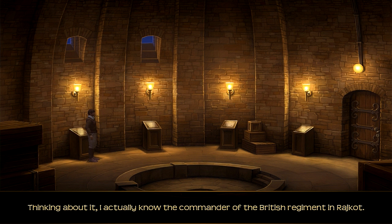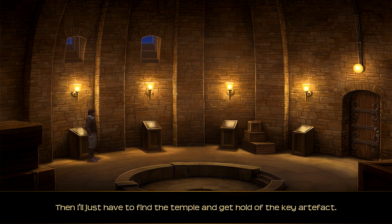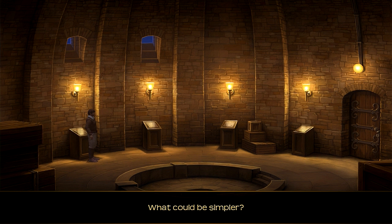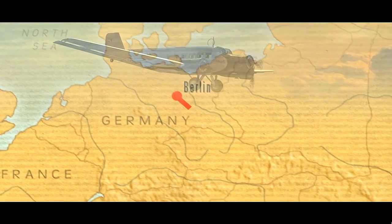Thinking about it, I actually know the commander of the British regiment in Rajkot. If the old drunkard hasn't been transferred for disciplinary reasons again, I'm sure he'll lend me a hand. Or at least a decent bottle. Then I'll just have to find the temple and get hold of the key artifact. What could be simpler? Nothing. Nothing could be simpler.